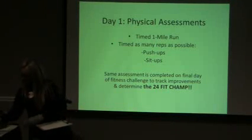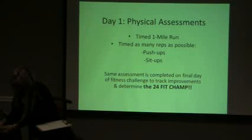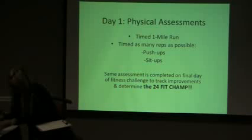Then we have a sheet that we record their times. So after they come in that first day, we put their names. I apologize, guys. These were thrown on my clipboard. We put their names down in a run log order, so we track it.